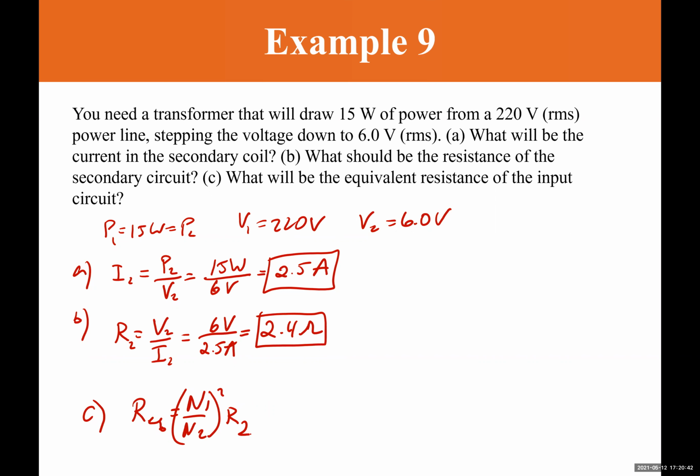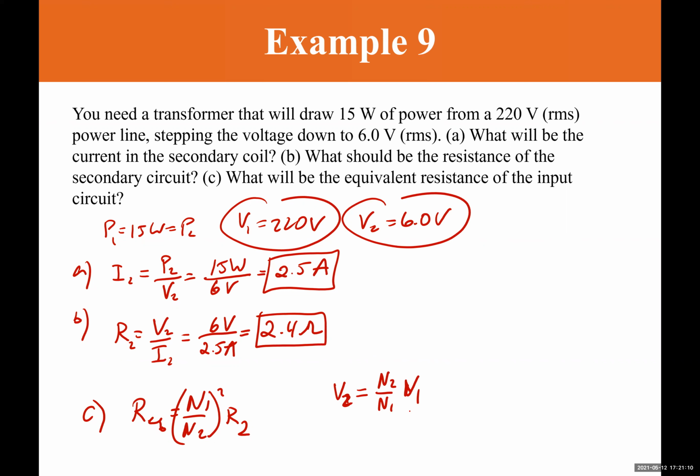But one thing we can do here is, I don't know what N1 is separately, what N2 is separately, but remember, I have my V1 and I have my V2. And the equation for the output voltage was V2 equals N2 over N1 times V1. If I rearrange it, cross multiply, move V1 and V2 around, same thing with the ratio of N1 and N2, then N1 over N2, because that's what I have in this ratio, will basically be V1 over V2.